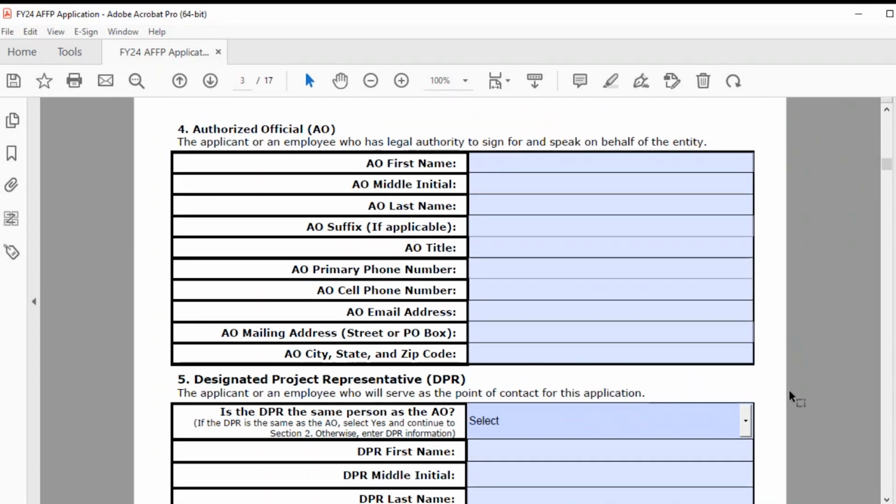The next portion is where you will pick your authorized official, and this is an applicant or employee who has legal authority to sign for and speak on behalf of the entity. If you're an individual applying, you would put your individual information here. Please make sure you fill this out in its entirety. It is very important that we have phone numbers and email addresses to contact you. Email address is the primary way that we reach out to people whenever we're working on the contract or any type of information. If we are not able to reach someone through email, we will follow up with a phone call. So please make sure that all of this information is up to date.